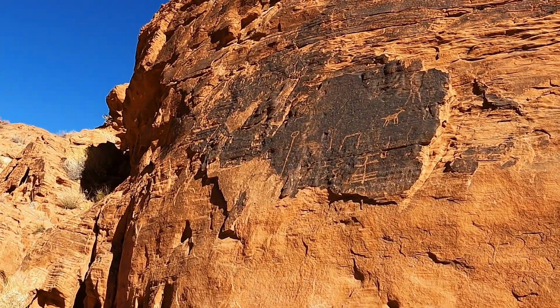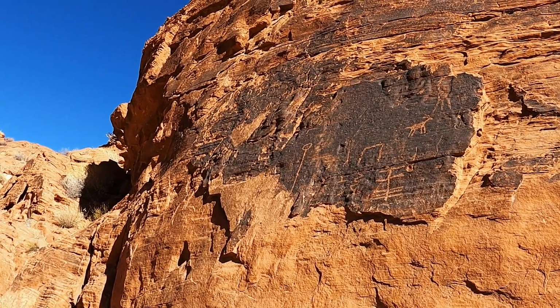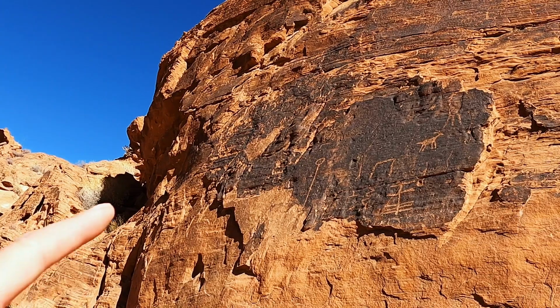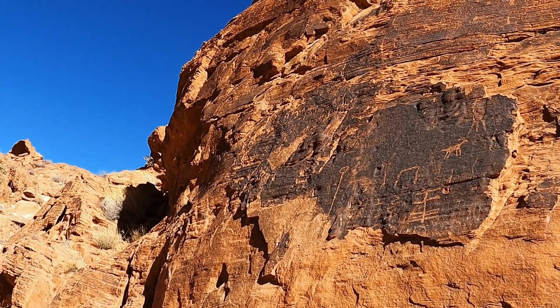All right, we found one, like a clear one. Looks like a deer. Yeah. And a snake, maybe. A gate. A person. And a balloon.